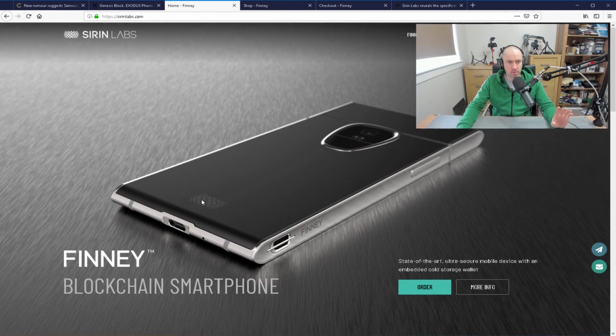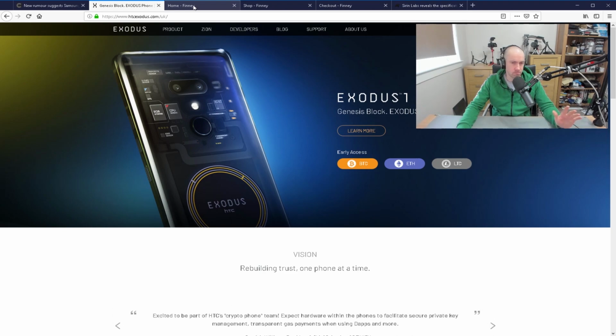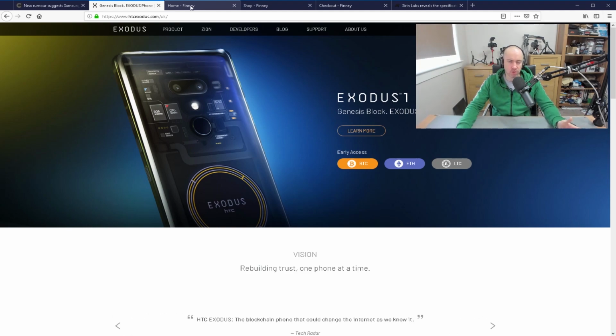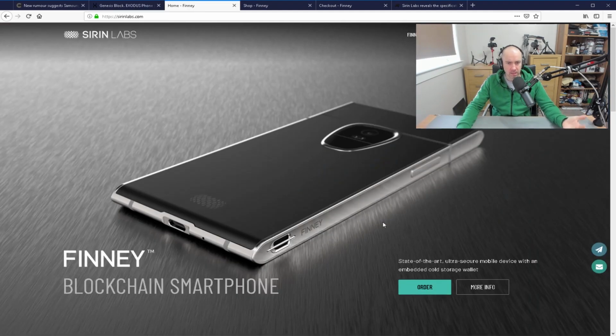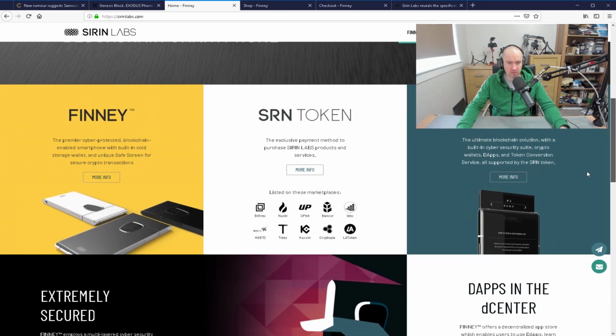Now, looking at the Finney phone and looking at the HTC Exodus One, they're about the same price. HTC, obviously, they have a proven track record in the phone world. I'm not saying I'm the biggest fan. I've had a couple of HTC phones, but they're quite bad at software updates. But yeah, HTC do have a good track record in the phone world. This company, I don't believe, do. Certainly not to the level that HTC do. But this does look like a good device.